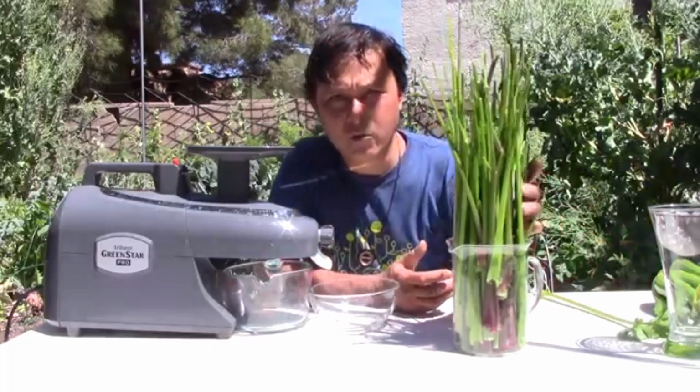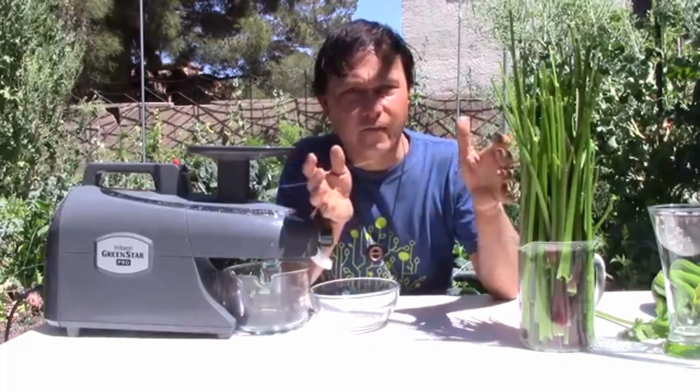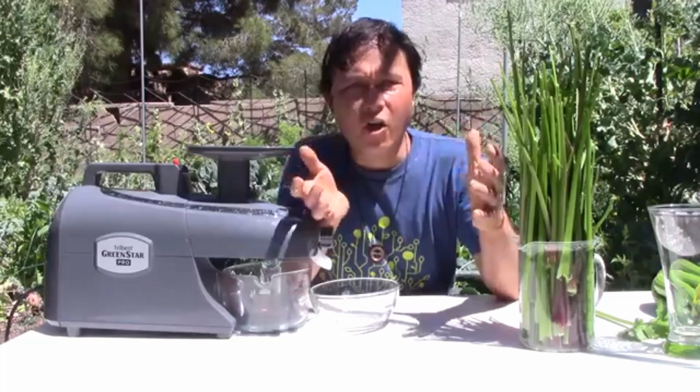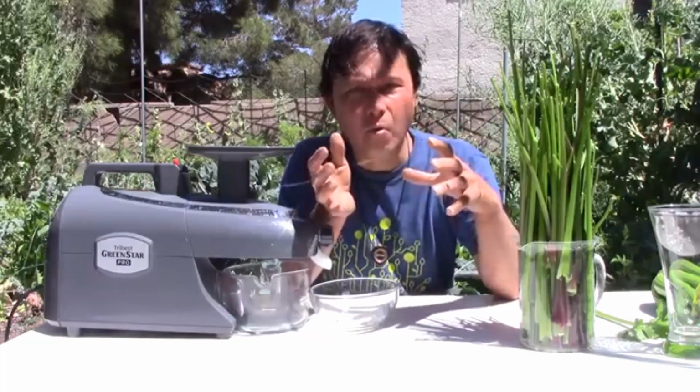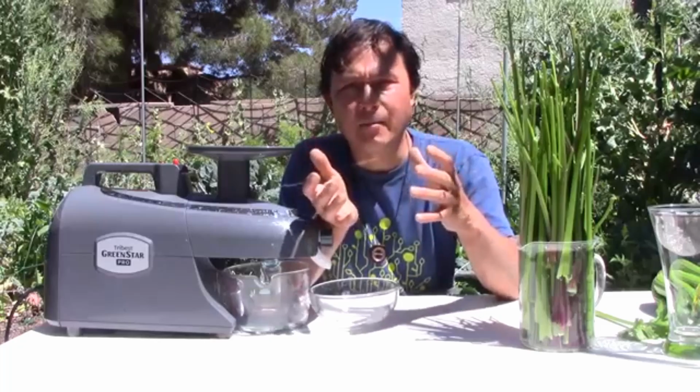But now what I'm going to do is we're going to juice it, right? And there's many ways to make juice. You could put all this stuff in the blender and blend it up and then strain it out with a sieve, and then you could call that juice. That, in my opinion, is a horrible way to make celery juice, because you're causing a lot of oxidative damage to the juice.